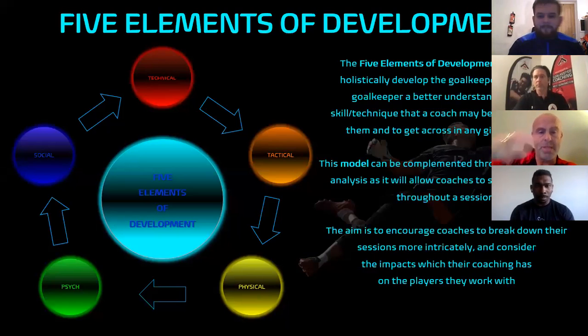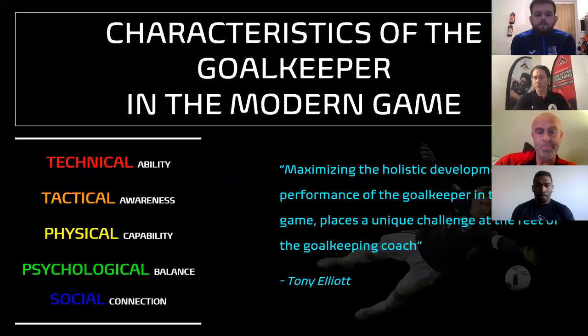So we've got at the top technical, then we work around to tactical, physical, psychological, and social. No one is more important than the other, and as you can see, they all interlink. I've put the arrows in there for you to show that not one is more important than the other, but they all complement each other.